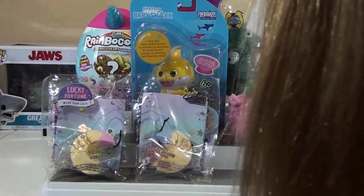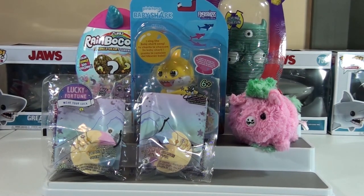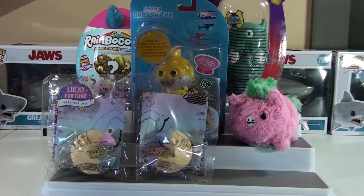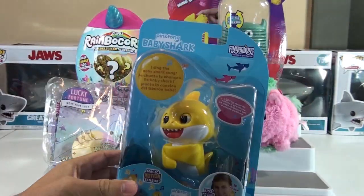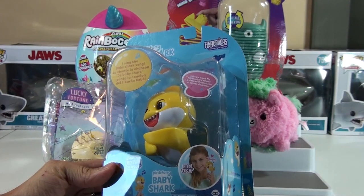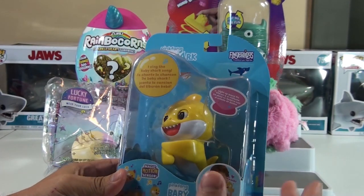I'm going to put it in my landing strip. I'm going to have to put a lot of stuff on my finger. Like Baby Shark. Green. Baby Shark. You want to open this one up, bud? This is going to take a minute. We're going to have to show it off a little bit. Put it on your finger and see what all it does.